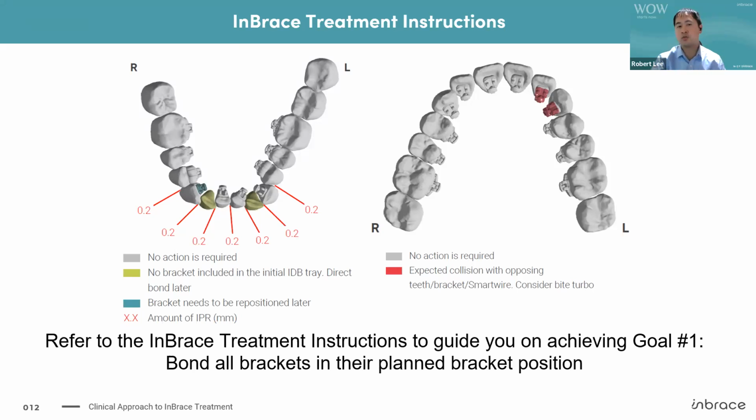You always have to remember the lingual arch form is narrower than the labial arch form. So brackets that you think, oh, I would be able to get that on very easily on the buccal, doesn't necessarily translate to the lingual, just because of the buccal-lingual thickness of the brackets. As you can see here in the lower, the brackets would be colliding in those areas with the green teeth. It also shows your prescribed IPR, as well as any expected collisions.